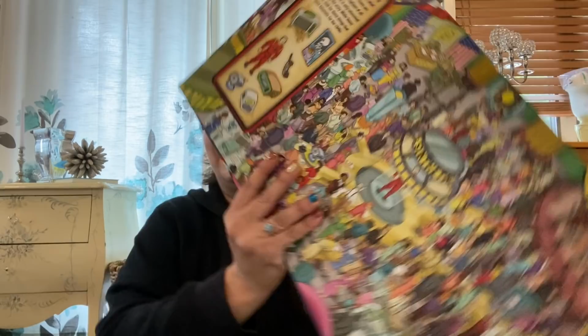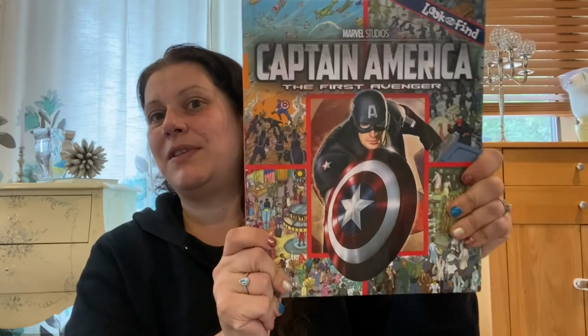And the last of the books was this Look and Find, also $1.29. This is from Ross, which is interesting because we don't have any. The closest one is in New Jersey. So this is Captain America Look and Find. He loves these too. It has these crazy pictures, and then it tells you which to find in there. So he loves those. $1.29. All right, that's it for books.